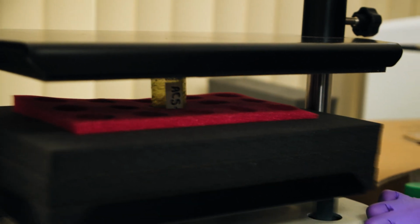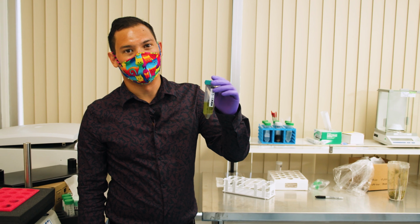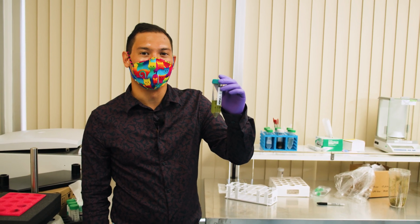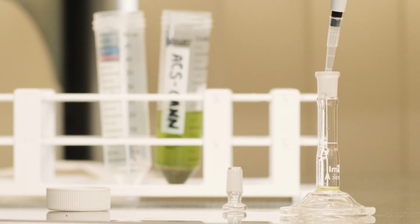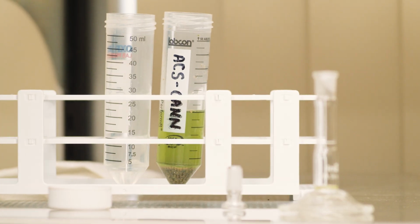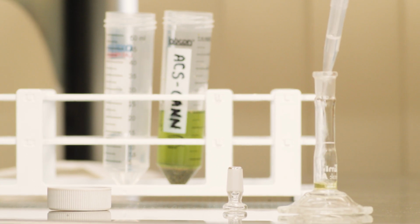So now that our cannabinoids are in solution, what's going to be important is to dilute this down to the appropriate concentration such that it's going to be on our calibration curve so that the instrument can properly quantify it. So first, I'm going to take a little bit of the sample and add it to our 2 ml volumetric flask. And next, I'm going to take some methanol and dilute this down.